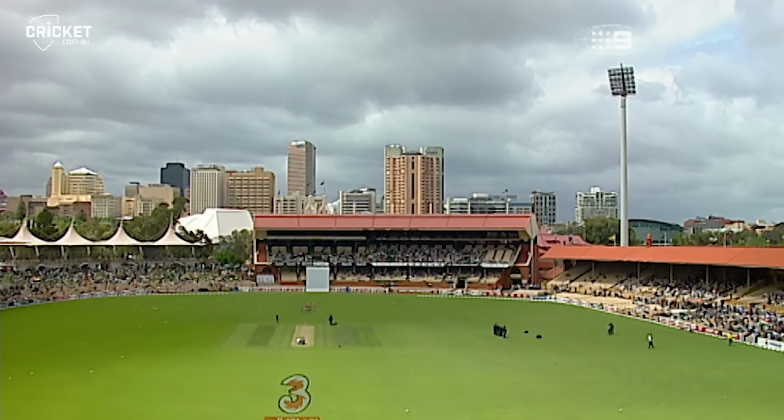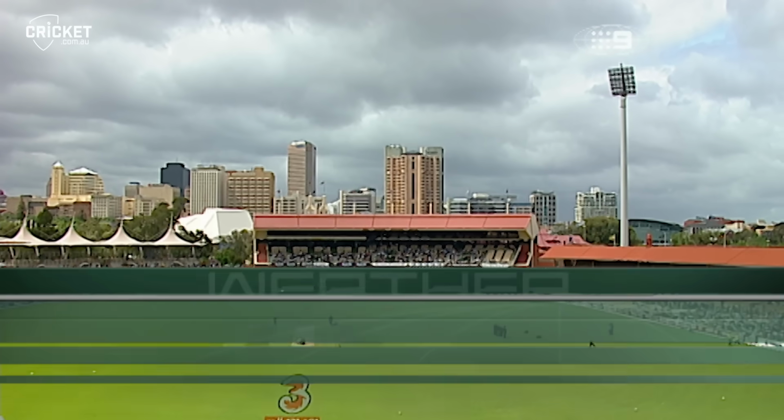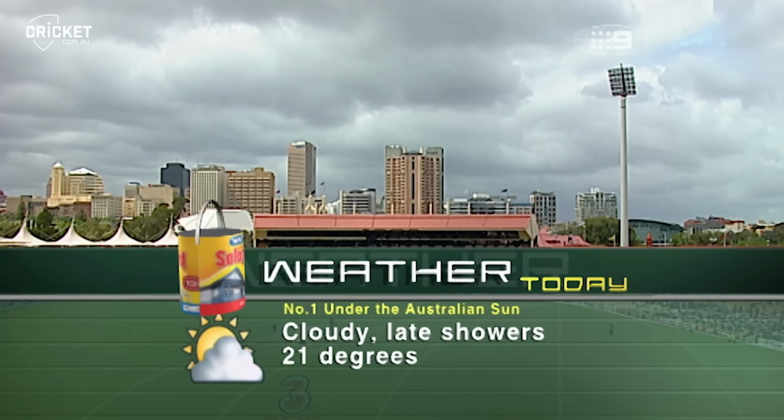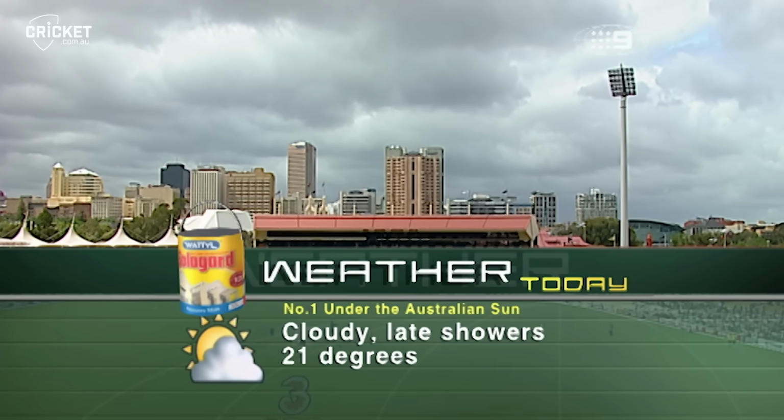Welcome back to the Adelaide Oval. Grey skies at the moment. The weather forecast for today, cloudy. Possibility of a late shower, 21 degrees, so a little cooler than usual. Things should be warming up as the match continues.